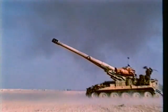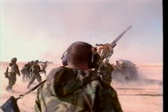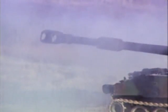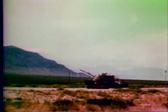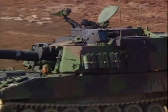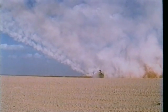When the world's armed forces need to pack a punch on the battlefield, they bring out the big guns. Modern artillery is an age-old solution adapted to today's military objectives. And when 21st century armies unleash a barrage of artillery fire, there's plenty of high-tech weapons to choose from.